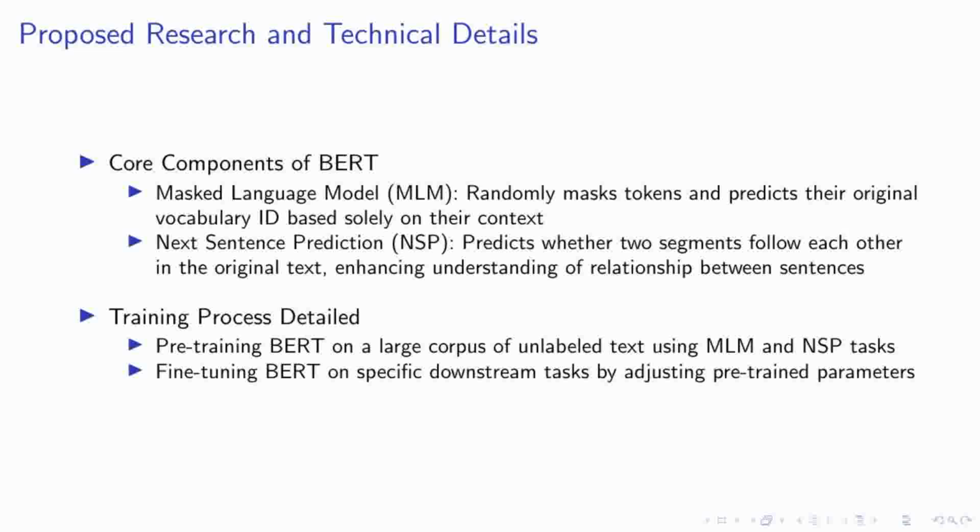Moving on to the training process, BERT is first pre-trained on a large corpus of unlabeled text using these two tasks. This pre-training helps the model learn a rich representation of language. After this, BERT is fine-tuned on specific downstream tasks. This involves making minor adjustments to the pre-trained parameters to suit particular applications, significantly reducing the need for task-specific model architectures. This dual approach of pre-training, followed by fine-tuning, allows BERT to achieve state-of-the-art results on a wide array of language processing tasks, setting new benchmarks for the field.